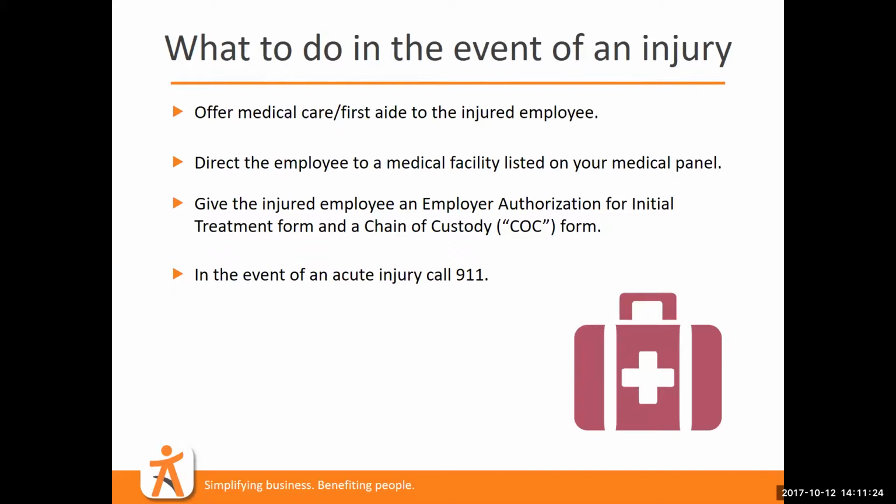And then again, if it's an acute injury, call 911. Don't even stop to think about anything, because that life is important. You want to take care of the employee as soon as possible.